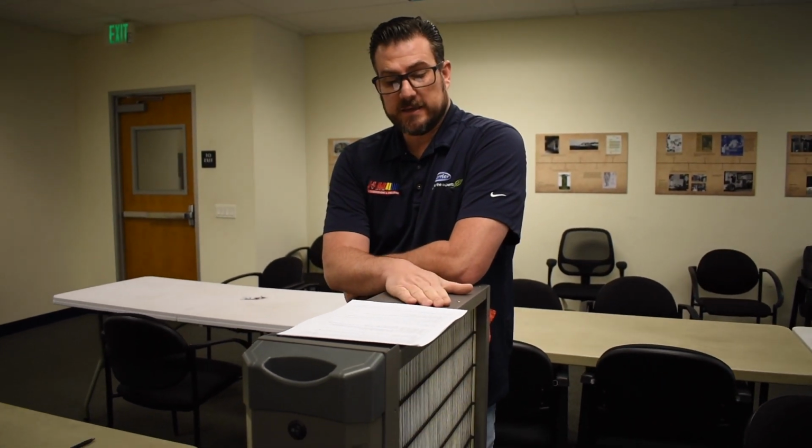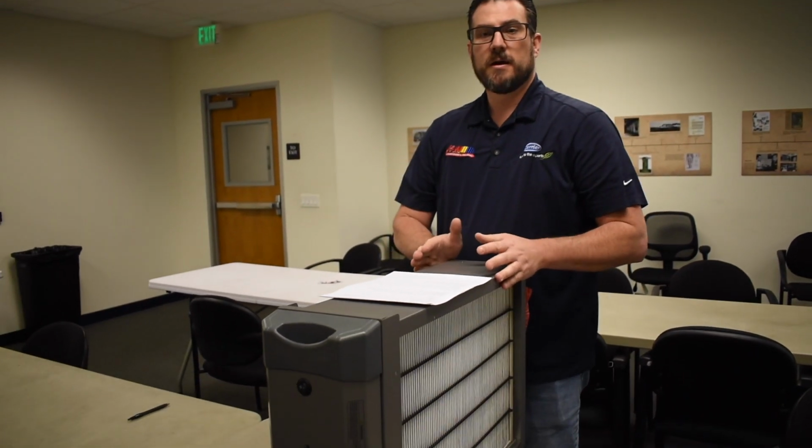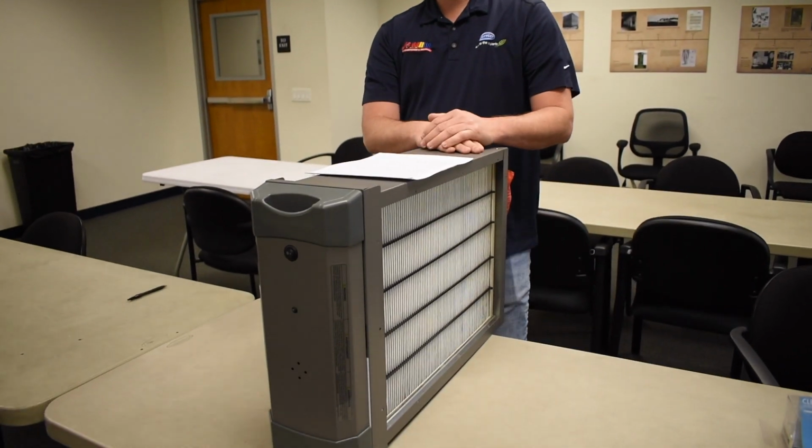The last thing that's a downside on this is it does not work on all applications. And so there are some places, you can see it's kind of a big product, it takes up space. You may not be able to install this on your house.